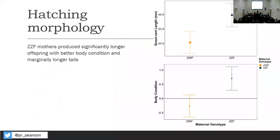So I'm not going to bombard you with all of the slides of all of this data, but just some key points that I found with hatchling morphology and growth. So at the time of hatching, offspring from ZZ mothers were significantly longer and had better body condition and marginally longer tails. That's just representative of this figure here. Again, we have maternal genotype on the X. In the top panel, we have snout vent length, and on the bottom panel, we have body condition.